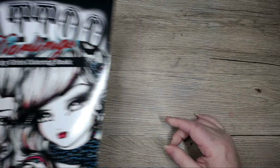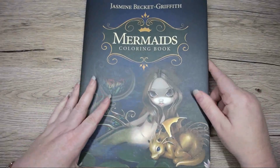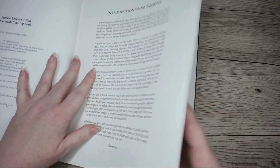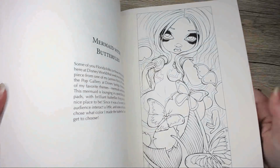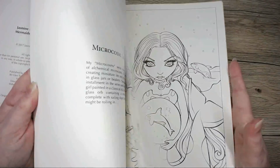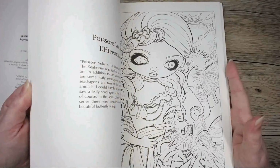So the fourth book that I've decided to do is a Jasmine Becket book. Of course, Jasmine Becket has to be on my list. Now, there's 3 books that I've actually got of hers. I picked Mermaids because it is the thickest. I've already done, I think, 4 out of this one already, on my own paper with marker and a couple with pencil, and I do think that this one's got the most variety in it.